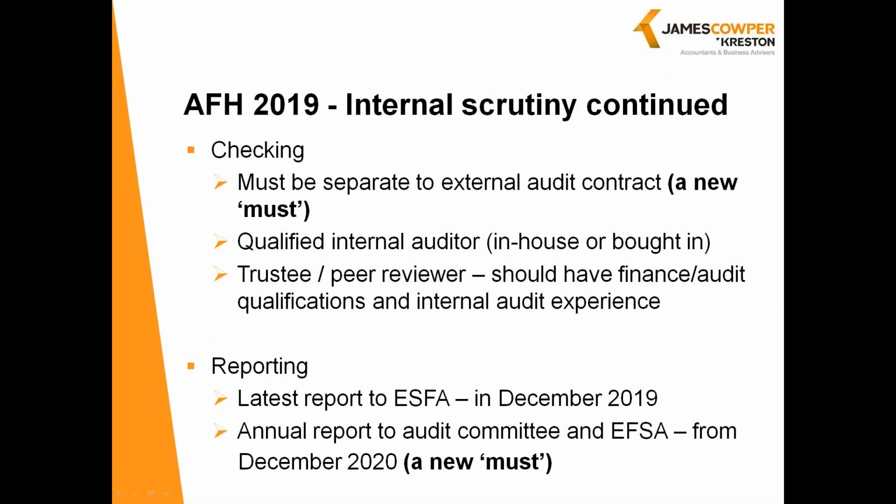Having said that, the checks can be carried out by the external auditor, but it is very clear within the financial handbook that if the external auditor is to carry out some work on behalf of the audit committee, it should be under a separate audit engagement or a separate engagement letter to the audit. You can also use an internal auditor. They should be qualified per the financial handbook. That could be an in-house individual or could be something you procure in.